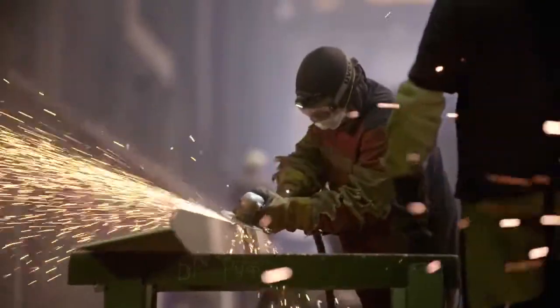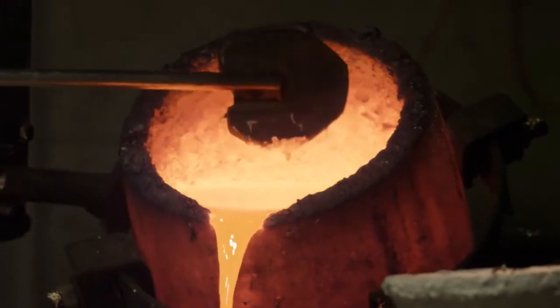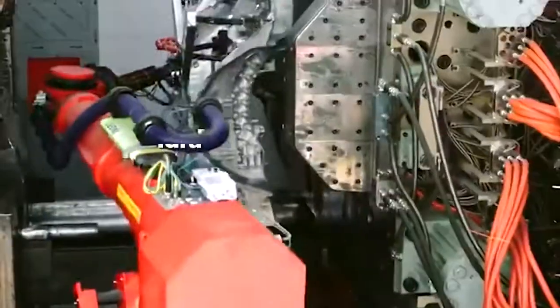Greetings everyone! Have you ever noticed that every machine is built for a specific reason? Today we're going to talk about a series of aluminium die casting machines known as Tesla's secret weapon, Giga Press. The Hydra community in Italy manufactures the Giga Press family of aluminium die casting equipment.